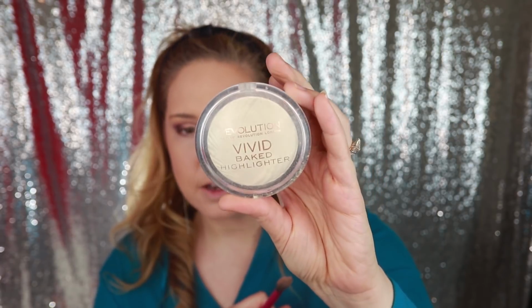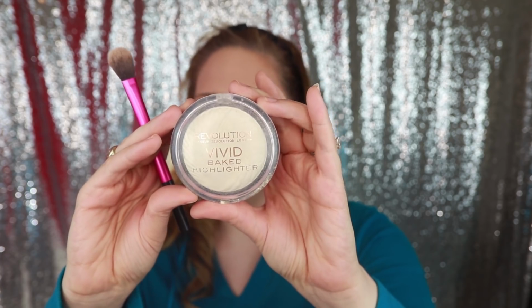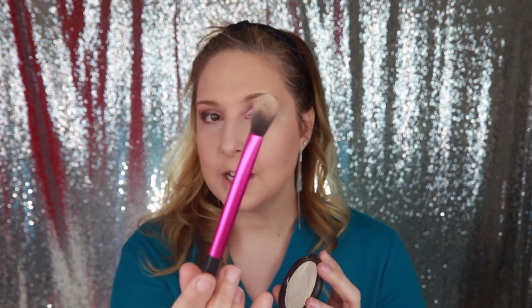Okay, so in terms of highlighter, the one that I'm using right now is by Makeup Revolution, and the Golden Lights is the shade. It's their baked highlighter. The brush that I'm going to use to apply that is by Real Techniques, and then I'm just going to barely pick that up, and I like to knock off most of it. And then it's going to go right here on this bone, and I'm just barely putting that there. Highlighter tends to show texture, so if you've got any type of dry skin, wrinkles, pores, any of that, highlighter is going to show that up.